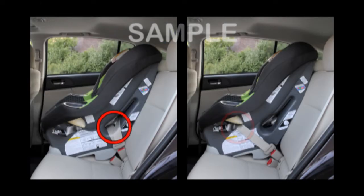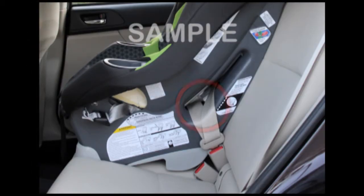Which picture is using the correct belt path? Use the path closest to the vehicle seat back.